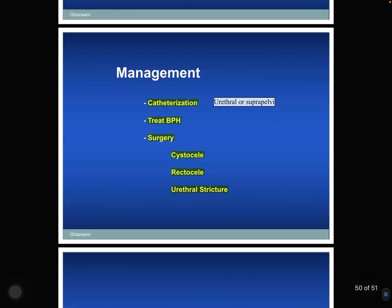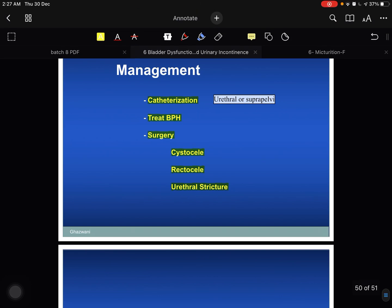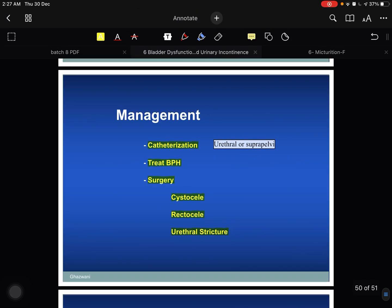So how can we manage this? By catheterization, or if the patient is suffering from benign prostatic hyperplasia, we can treat this disease. And if it's one of these, cystocele, rectocele, or urethral strictures, we might go for surgical treatment. And I do believe that's it for bladder dysfunction and urinary incontinence.